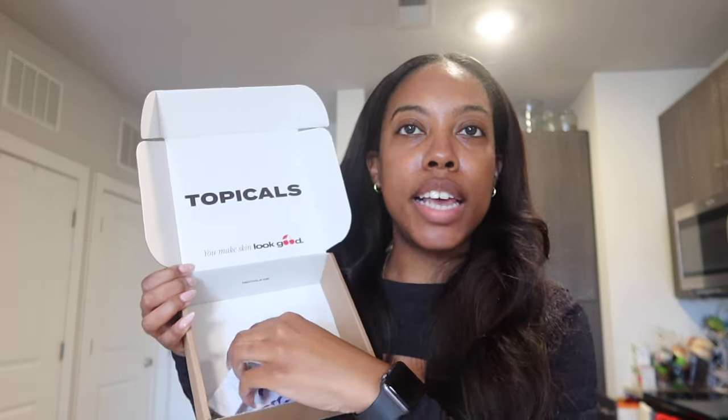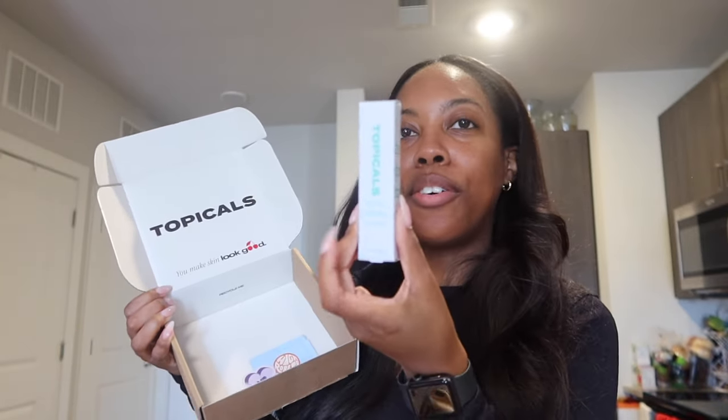Oh, and lastly, I feel like I haven't talked to you guys in so long. I finally got the Topicals Slick Salve lip balm that had the girlies going crazy. Finally got it in the mail, so let's try it out. I've heard some of the girls on TikTok were saying it's super sticky, but we're gonna try it out and see. I needed another lip balm, but it's like, girl, you got Summer Fridays, you got Laneige, support the Black-owned brand and get theirs.